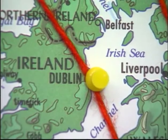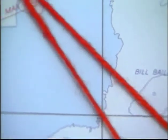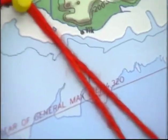And after visiting 9 European countries, we were off Dublin for the return flight home. First stop, Iceland.